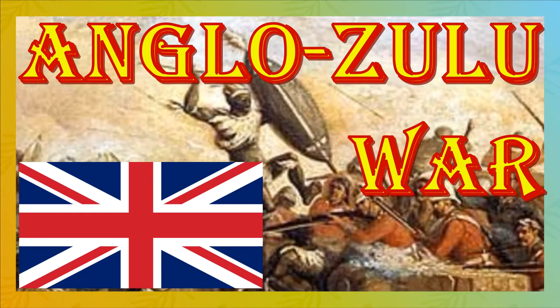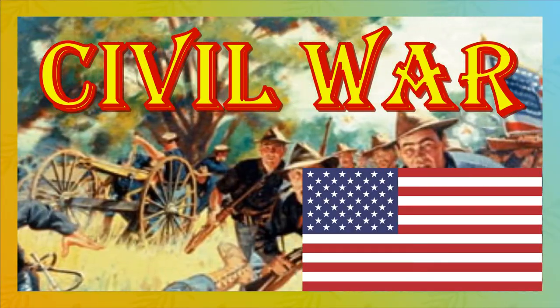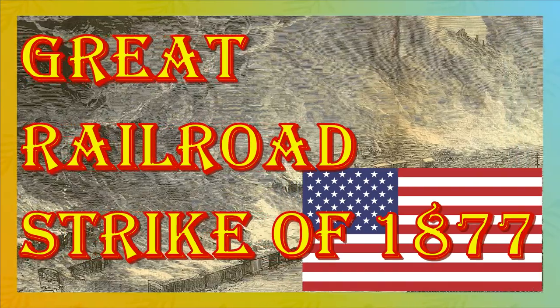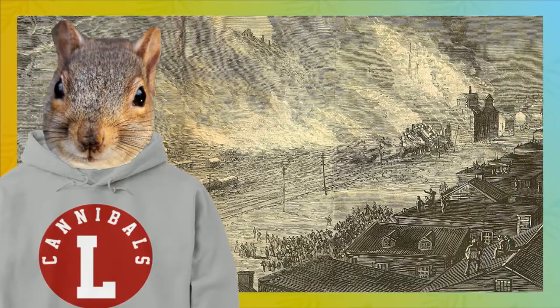This gun was rather popular, seeing action in Japan during the Boshin War, by the British in the Anglo-Zulu War, which we've talked a little bit about before, and mostly by the Americans during the Civil War, Spanish-American War, and the Great Railroad Strike of 1877, among others. Yeah, I know it seems like one of those things is not like the others.